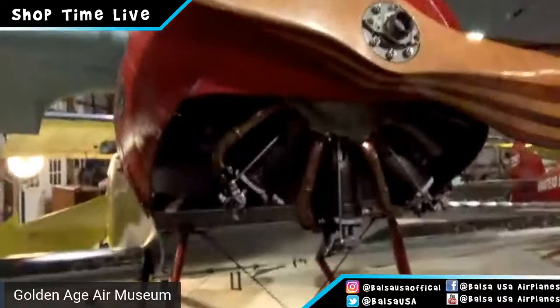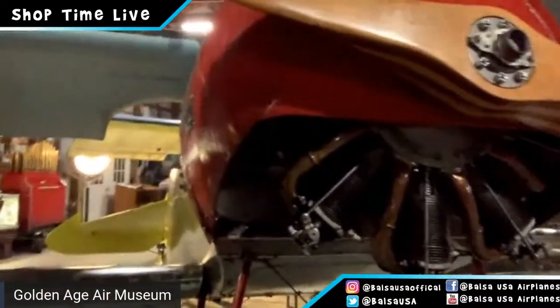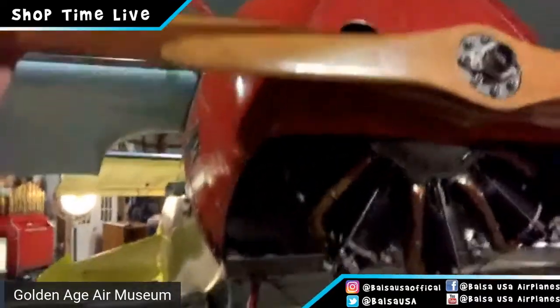So I'm going to forego the rest of the showcases. I'm going to show you guys the cool stuff, what you really came here to see. We're going to take a walk over to the triplane here since we're right by it. And there's that good old 80 horsepower Aileron. And you're all familiar with that, aren't you?